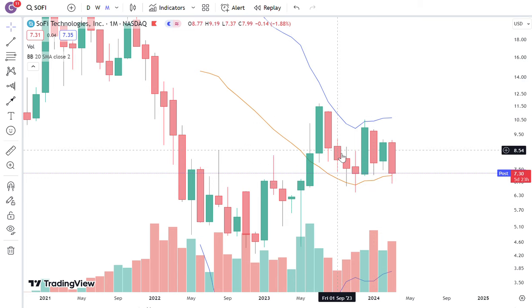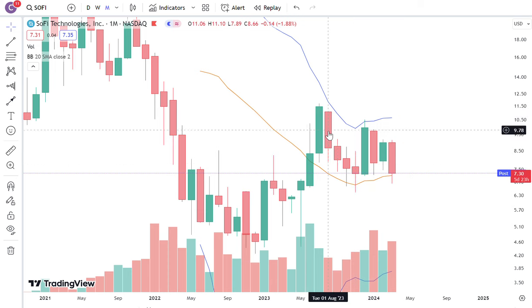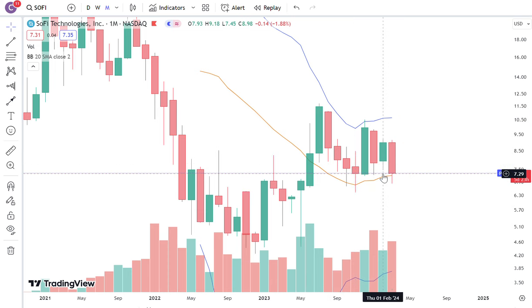And also because price has been spending time on the upper part of the Bollinger Band, that also tells me this is more likely to be a bull trend rather than a bear trend. There were a couple of things that are a little bit worrisome here on the monthly chart. I'm not going to lie, of these big giant red candles over here, one actually has pretty high volume.